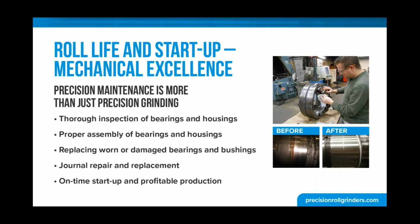One of the very important aspects that we deal with is the bearings and housings. You have to make sure those bearings are in good condition, the housings are in good condition. You can have a perfect roll grind, but if those bearings and housings aren't to spec, then you're going to experience similar issues as if the roll was not ground properly. So we take the bearing condition very seriously.